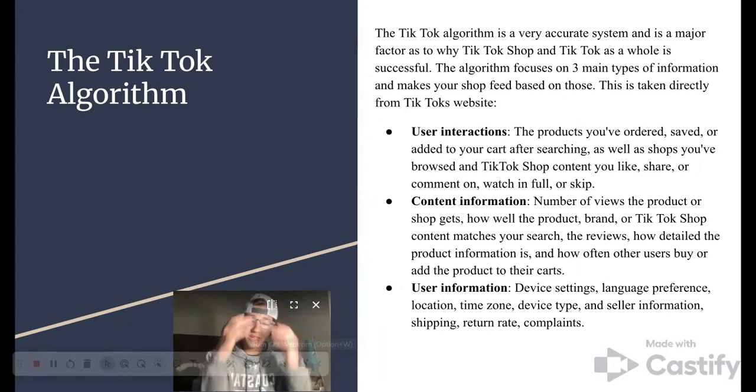Content information. This is more related to the actual product. So if this microphone had 50 purchases on it compared to another of more or less the same microphone that had 10,000 purchases on it, they're more likely to show the 10K purchases. And that also goes with the reviews.